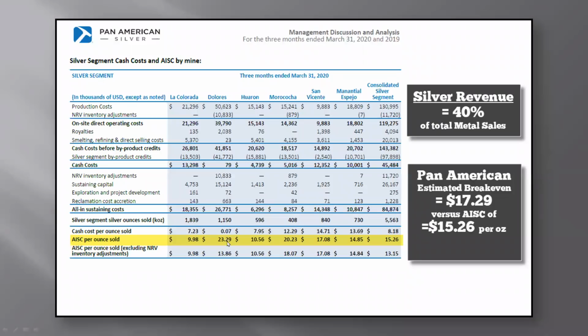Now, this is how Pan American Silver gets its all-in sustaining costs, which I don't follow. I think it's a bogus metric. I'm going to explain why. These are the 6 silver mines. These are the different all-in sustaining costs for the first quarter.